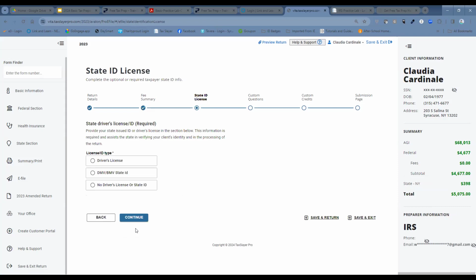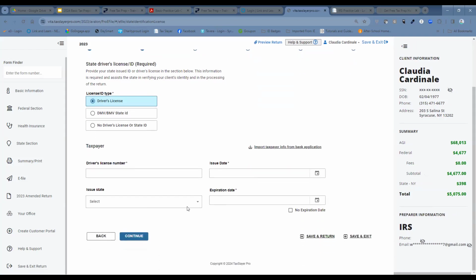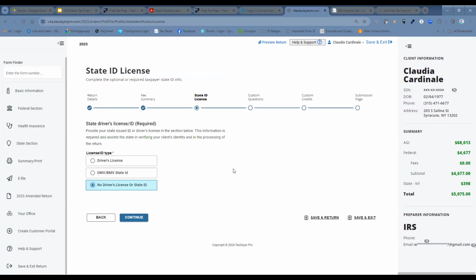We require state ID. You need to have a valid photo ID. For these practice labs, unfortunately, we don't have that in there, but this is where you would put the driver's license in for the spouse, if there's a spouse, or for the person. If they don't have a driver's license, and let's say they have a sheriff's ID, that's where this is going to go. If they don't have a driver's license or a state ID, like in this case, we're going to hit no driver's license or state ID.